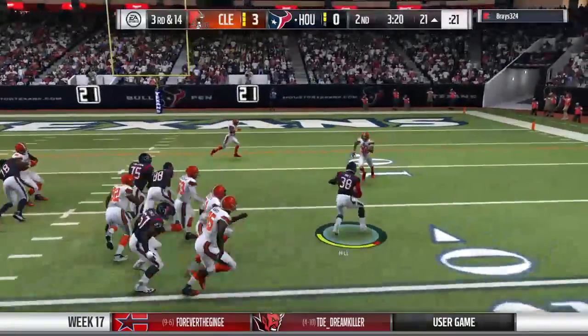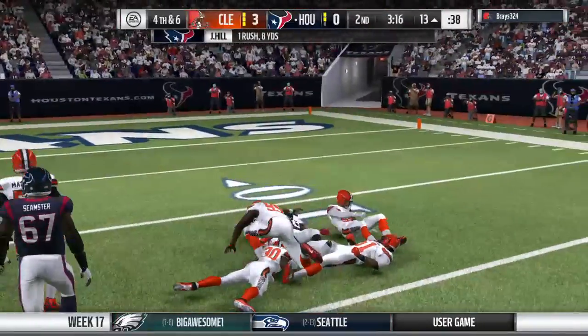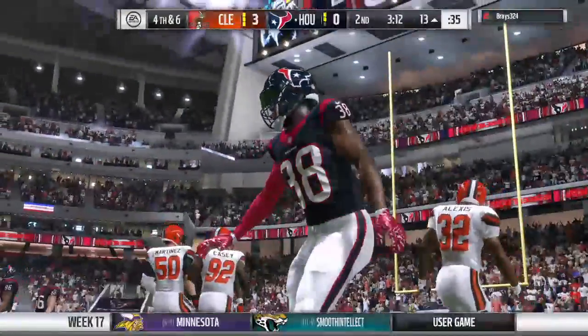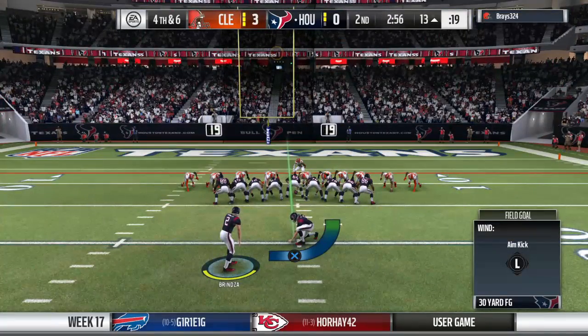On 3rd down, here's Hill, and they'll bring him down at the 13-yard line. He gets a good chunk of yards there, 8 all told, but they're still looking at a 4th down. Kyle Brinza now on for the field goal.